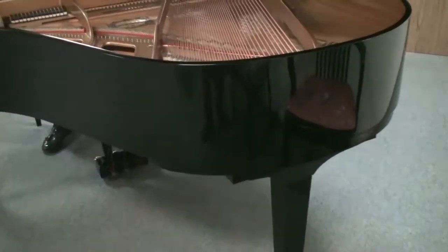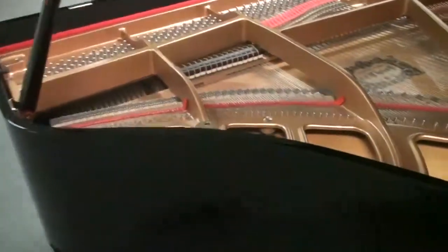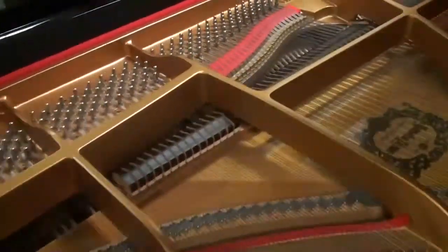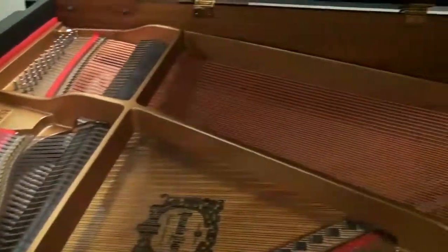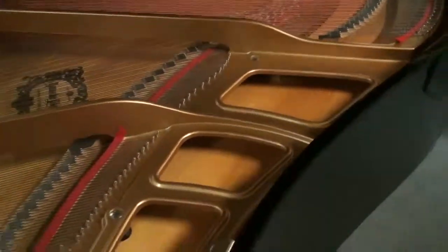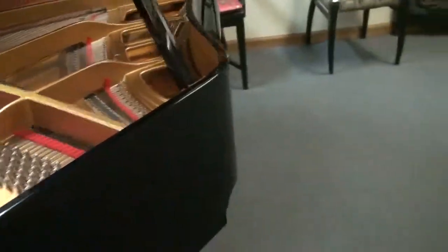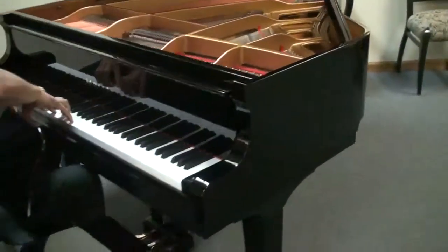Hi, this is Bob Royer, and this is a beautiful 5'3" Yamaha baby grand piano, and we sold it originally, made for the American market. It's just another grand that adorned a beautiful home that's in perfect condition, and they want to move on, kids are gone.